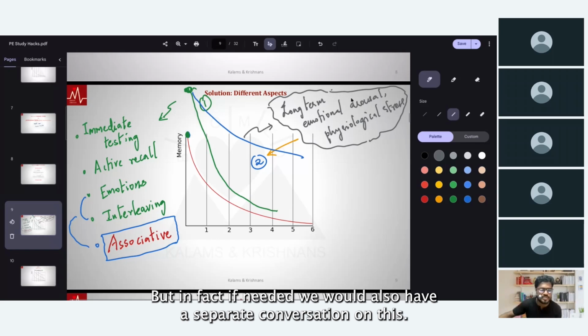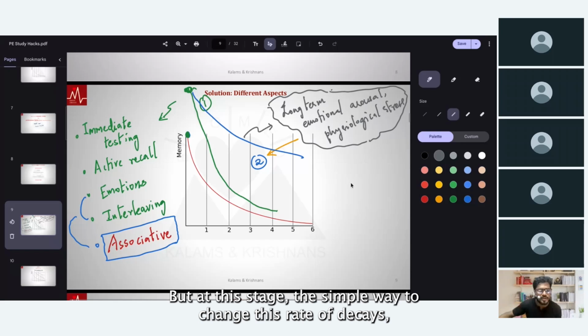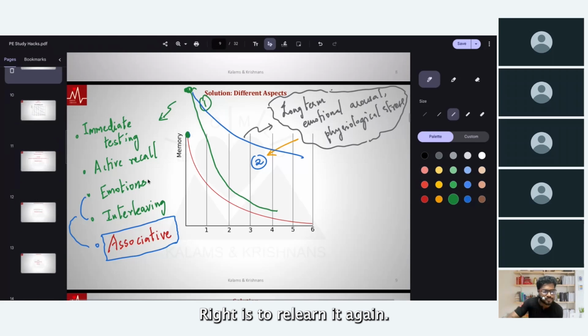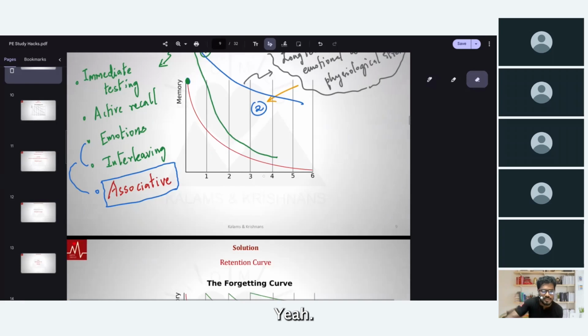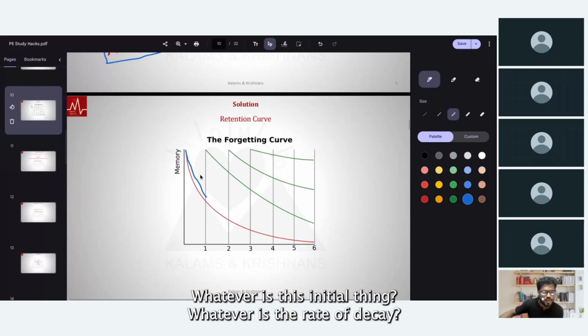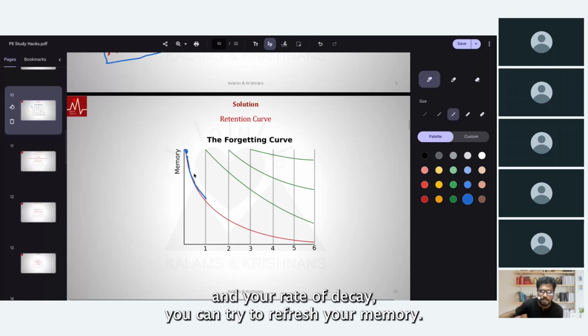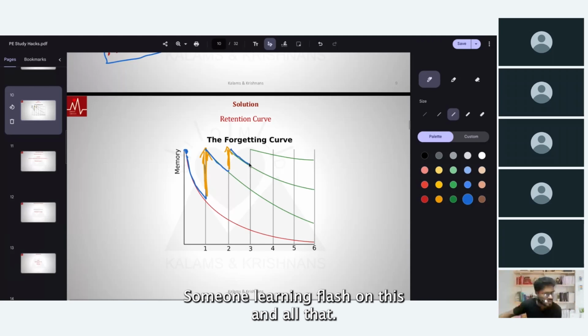We had a conversation on that, and if needed, we'll also have a separate conversation on the effects on the rate of decay. But at this stage, a simple way to change this rate of decay: you learn something, close the book, forget about it, and memory keeps dropping. A simple intervention is to relearn it, restudy it again. Irrespective of your initial amplitude and your rate of decay, you can try to refresh your memory. And this is what many of you mentioned, 1-3-7 learning, flashcards, and all that.